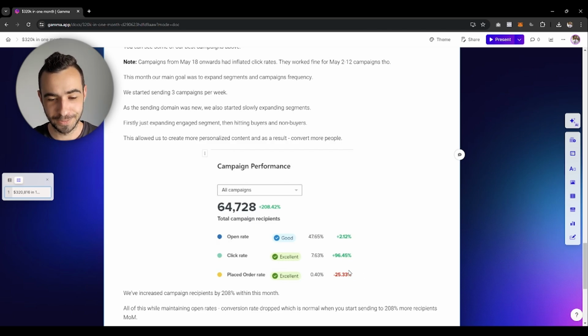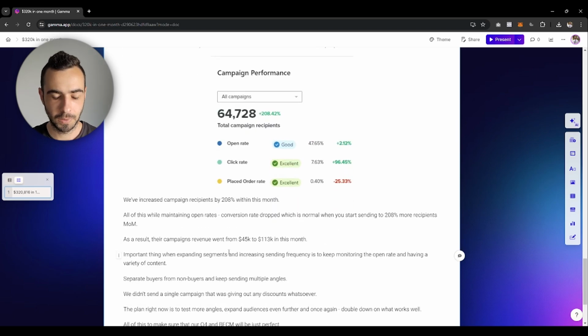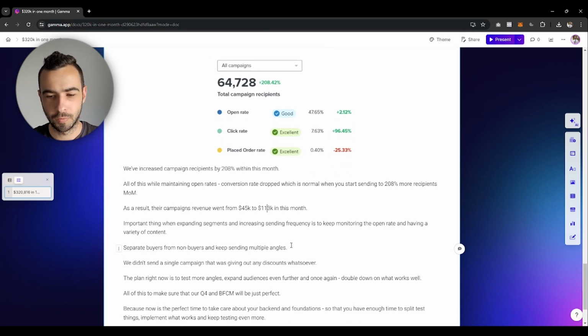I mean, it would be great if it did, but it's just not really possible. So it dropping 25% is still not a big deal, especially since campaign revenue went from 45k to 113k. So we almost tripled their campaign revenue in just 1 month by expanding segments and sending more personalized content. And we weren't really complicating things. We were just monitoring open rates. If we saw they were good, we started expanding the segments and so on and so on.